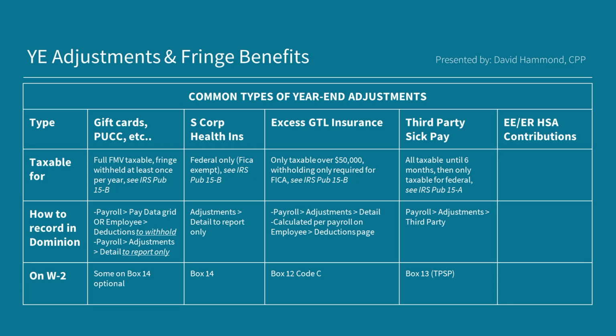Since third-party sick pay can have various ways of setting it up, please contact our tax department or client solutions department if you're unsure on how this is set up for your company.